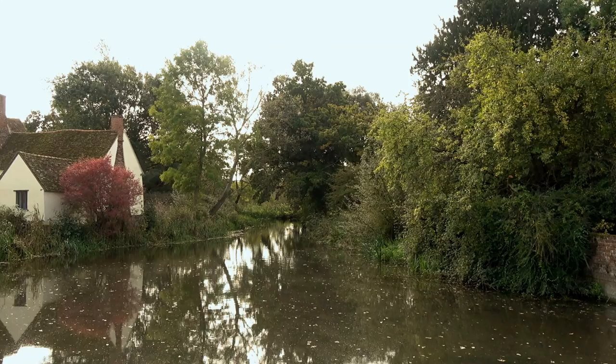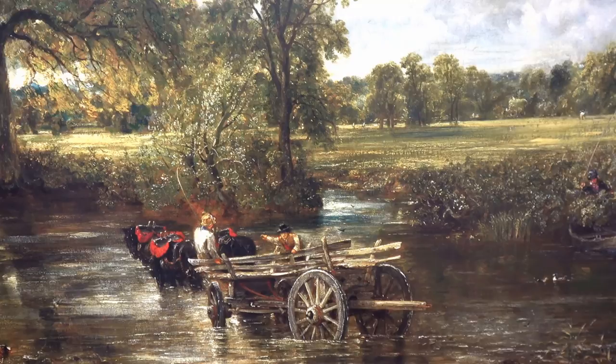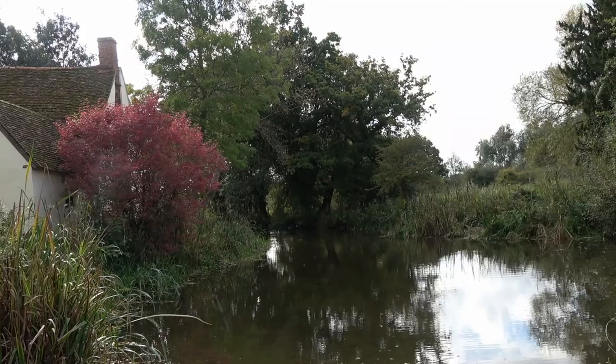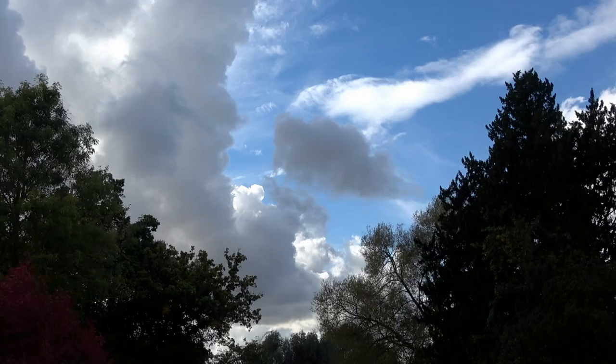It's good to be here, seeing where Constable painted a couple of hundred years ago, having his actual pictures to look at, and then looking at it as it now is. We realise that he also used artistic licence, but we can see, for example, that the ford is no longer here that the Haywain went across, because the river levels have got so much higher. And one thing which is wonderful to see too is the sky here. The clouds are fantastic going across.